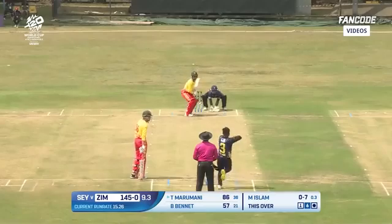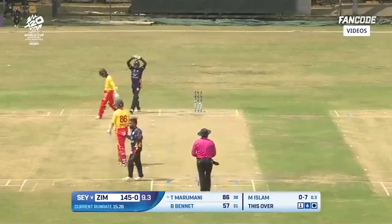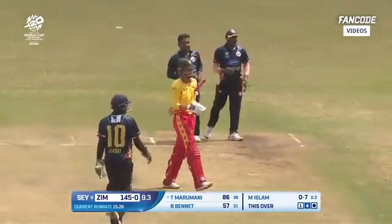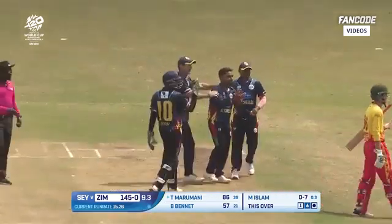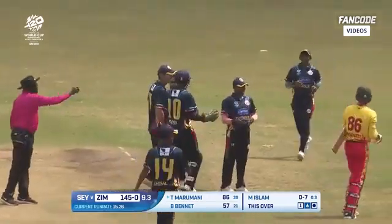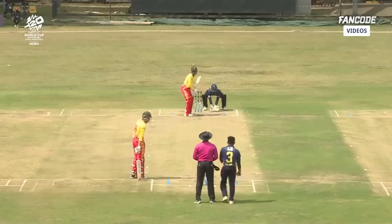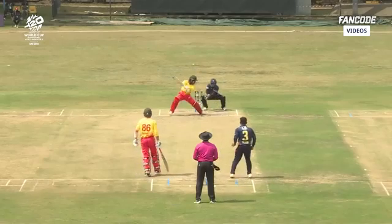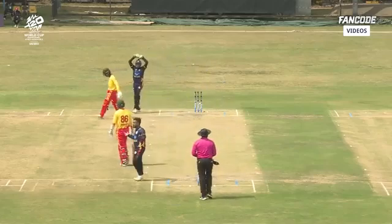A better delivery. Marumani looking to make room for himself on the leg side. And he's castled. He will depart after that well-made 86 off 36. Not happy with himself there on that occasion, but it'll be a relief for Seychelles as they pick up their first wicket. You can see it was slow. Marumani went earlier than expected, and he's not happy with himself there.